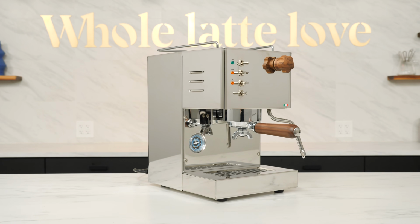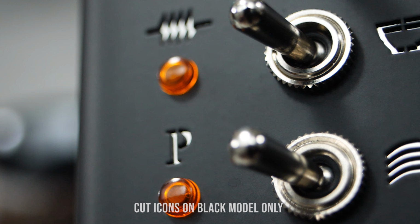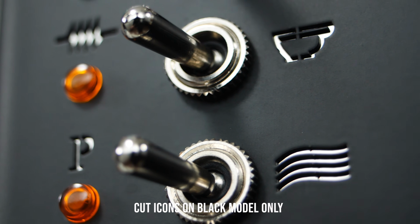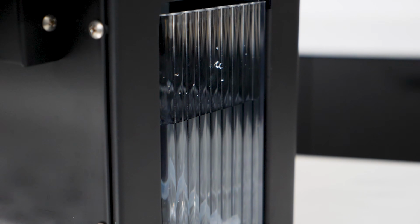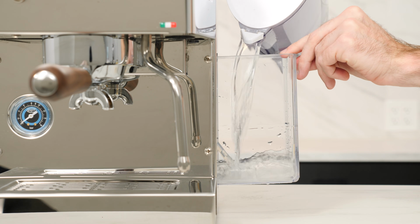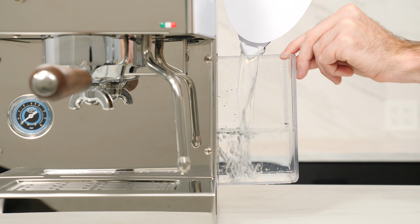Now, there was clearly a lot of thought put into the design and presentation of this machine. This carries through to smaller details like cutout icons on the housing, where cheaper machines often use decals. And it's the only machine in our top 5 with a cup rail. The water reservoir, though the smallest on this list at 1.8 liters, is removable or refillable from the side. That's ideal if you have low-hanging cabinets or like having space up top for warming your cups.